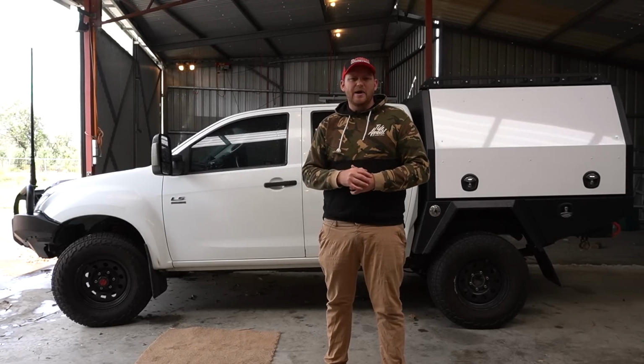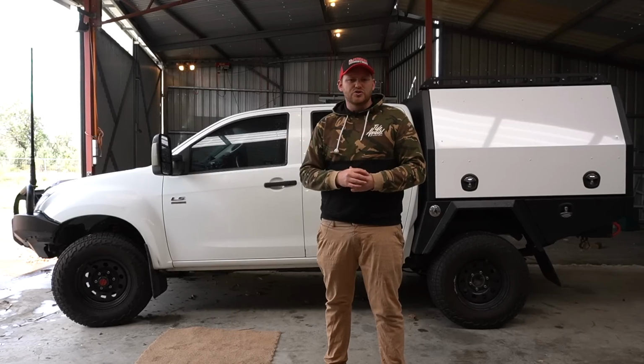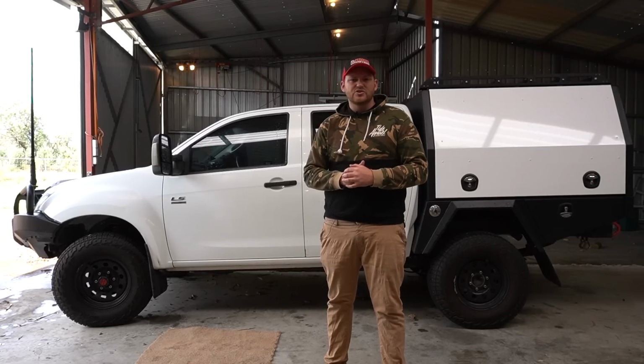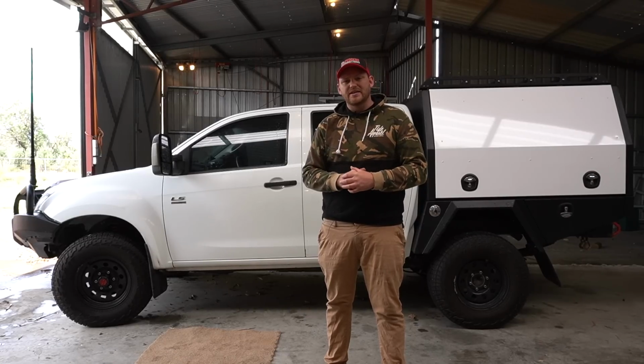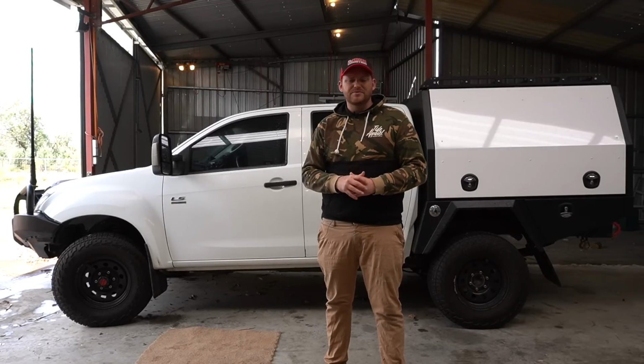So if you exceed your payload, you're over your GVM, your gross vehicle mass. Your vehicle insurance is now void. If you have an accident, there's every chance that your insurer will deny your claim. If you're to injure or kill someone in an accident, you're going to be in an absolute world of pain.